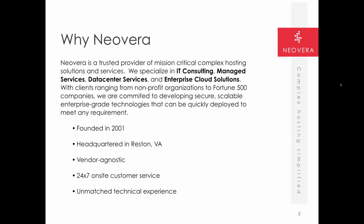A little background on Neovera. We're a hosting solutions and services provider. We specialize in managed services, data center services, and enterprise cloud solutions. We support a wide range of organizations, from smaller B2B companies to Fortune 500 companies to nonprofits. Founded in 2001, we're headquartered in Reston, Virginia. At our data center there, we're vendor agnostic. We have an on-site NOC 24/7 inside the data center, and we bring a wide range of skill sets and backgrounds as part of our managed services.